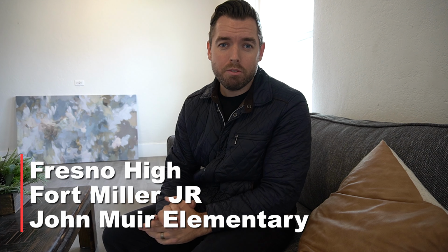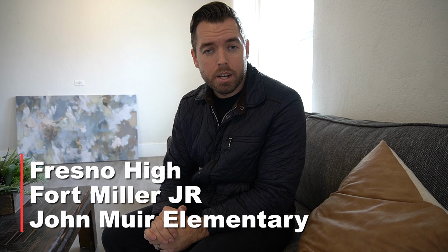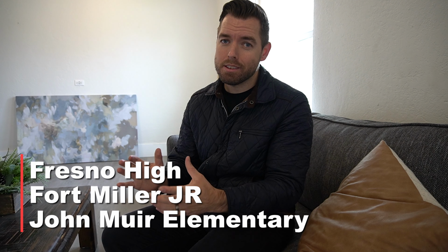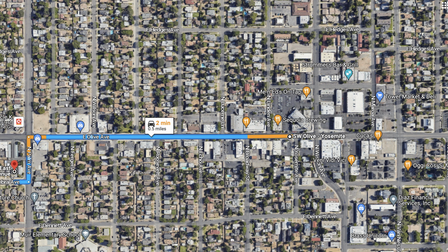Now this house is in the Fresno Unified School District. We're a quick drive away from Fresno High School, Fort Miller Intermediate, and literally right across the street is John Muir Elementary. So if you have kids, this is a very convenient location. And again, being right in the Tower District of Fresno, we are a walking distance from a plethora of great restaurants, bars, clubs, convenience stores. We're right down the street from Vallarta grocery store as well. It's a really great area.